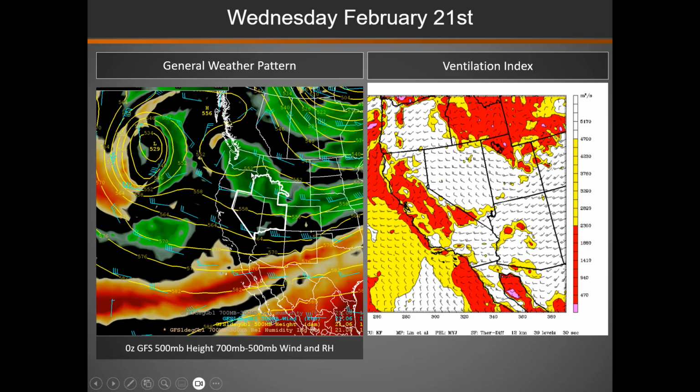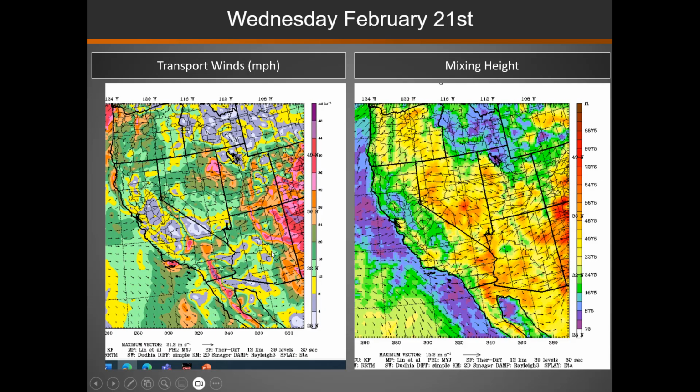Okay, so again, this afternoon, that low still in place over the Pacific Northwest, continuing to bring moisture across the area. We'll start to see things decrease by this afternoon across the south. Ventilation rates shown on the right are pretty high over Utah and Nevada, and a little bit lower further north. Transport winds are shown here on the left. We can see some gustier winds over portions of Nevada and into Utah out ahead of that low with lighter winds across the north. Mixing heights are also higher across the south, Nevada and into Utah, with some lower values further north.